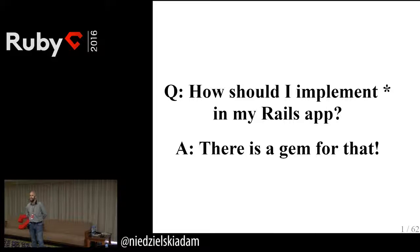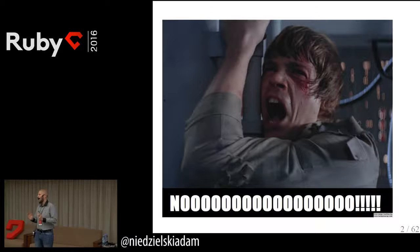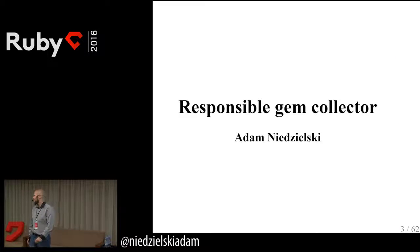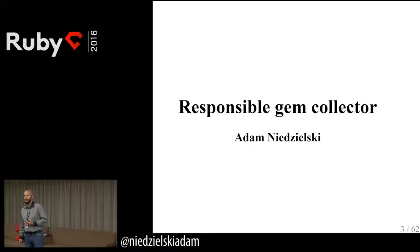How should I implement a new feature in my Rails app? This is a common question, and the answer is, there is a gem for that. And I really hate this approach. I hate when someone suggests this answer at the beginning. The title of this talk is Responsible Gem Collector, and I'm going to talk about picking the dependencies for your applications in a wiser way, with a long-term perspective in mind.